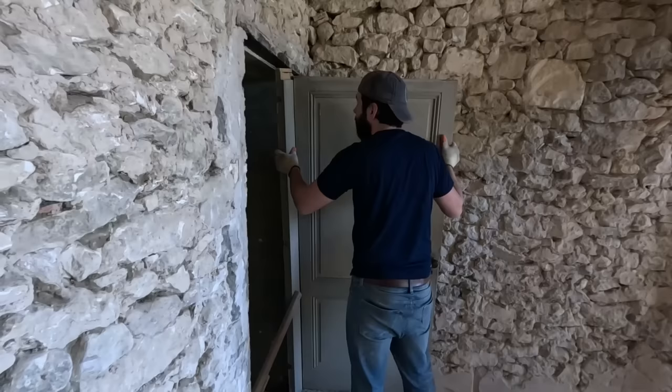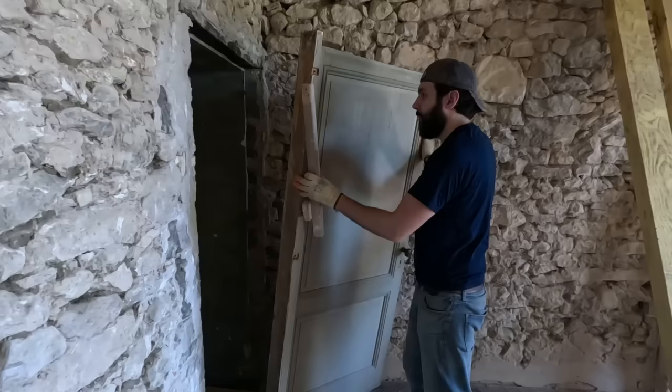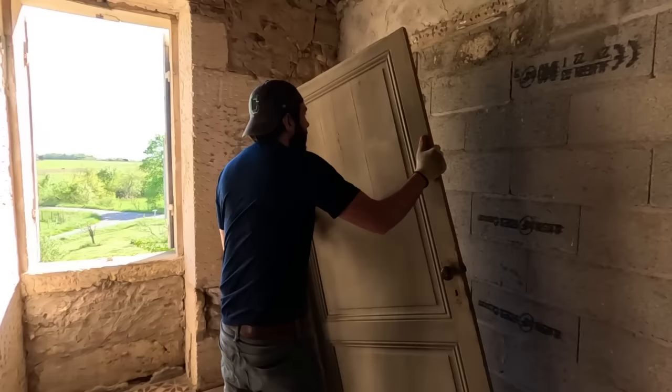Should we keep the door? No. Maybe the hardware. Nathan, the wood is in pretty good shape, huh? We keep this wood. We're gonna reuse it. Okay. You never know you need some wood until you renovate a house like this. And then you keep looking for, do we have a small plank?